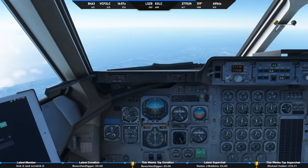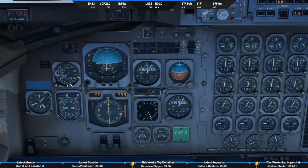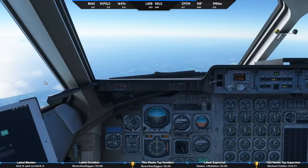Got anything important, have I? Cruise, descent, approach and landing. V speeds. So I'll click that now to get those set. There we go. And it updates based off your landing weight, and it updates it to the nearest 10 tons. But when we get the flaps out, we'll update it again.